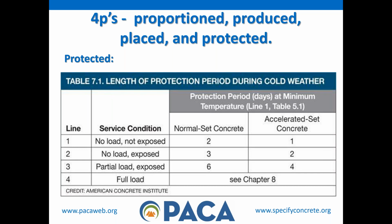Let's look at item 2, no load exposed. What does that cover? All your exterior flat work, your small walls that are just kind of carrying themselves but not much load on top of it. Look at the protection period for that. Even if we have to accelerate that, we're going to have to maintain protection at 50 or 55 degrees for 2 days or 3 days. Your third one, partially loaded exposed.